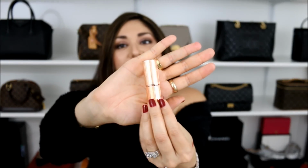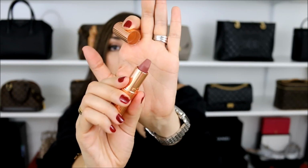Okay, and I do have a little tissue over here because I'm running out of space on my hand. Next up, I have a Charlotte Tilbury lipstick. I also love the formula of these. This is in Very Victoria, and it's very similar to Pillow Talk. It's a little bit darker. But there we go. Love the formula.